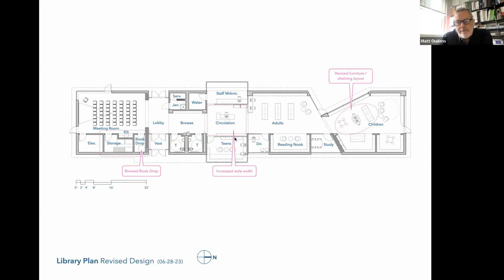In addition, in the middle of the library, we were a little bit uncomfortable with the dimension between the circulation desk and the shelving just outside of teens. And so we took this whole area, circ desk, staff workroom, and we pushed it out a foot. So this dimension, which I think was measuring 5'9" is now 6'9". It's better. Everything is tight in this building, but that feels better to us.